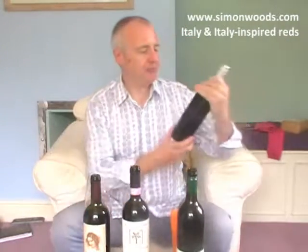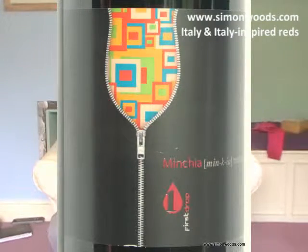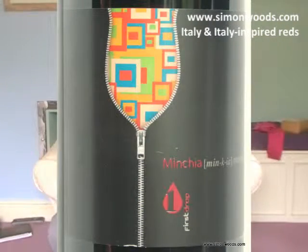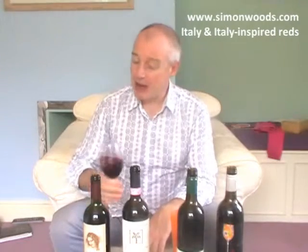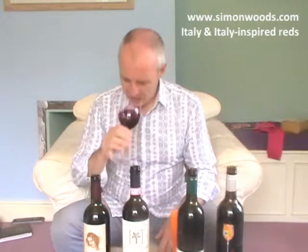Okay, final wine, rather nice label, Minchia Montepulciano from Adelaide Hills in South Australia, 2008, from First Drop Wines. I did a video a couple of days ago that featured the Arneis from these guys, and one of them is a guy called Matt Gant, who used to be at St Hallett's, but is now involved with First Drop. And again, screw cap. Will it need time to open up? Certainly the Sangiovese looked good straight out of the traps.